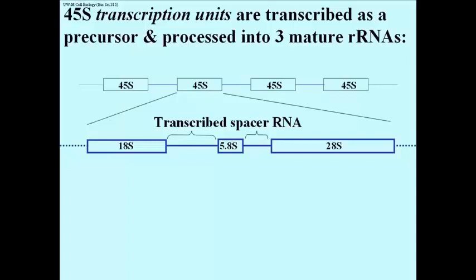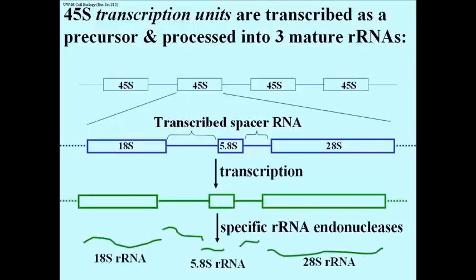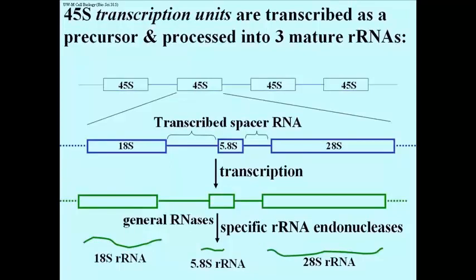Within each transcript are embedded three of the eukaryotic ribosomal RNAs: the 18S RNA, a 5.8S RNA, and the 28S RNA. After transcription, the RNA between the 18S and the 5.8S, and between the 5.8S and the 28S regions of the primary transcript, called transcribed spacers, are recognized and cleaved by specific ribosomal RNA endonucleases. The transcribed spacer RNA is hydrolyzed by general ribonucleases, leaving behind the mature ribosomal RNAs.